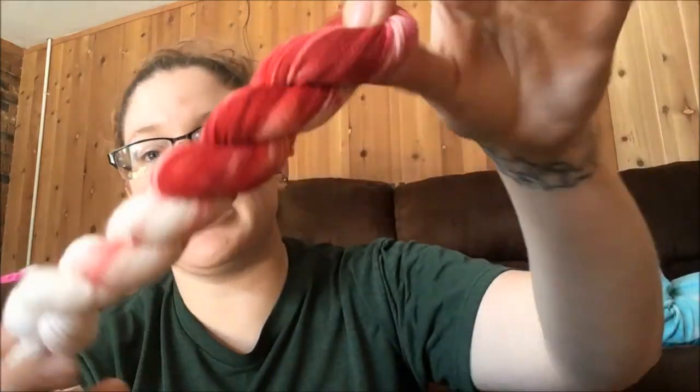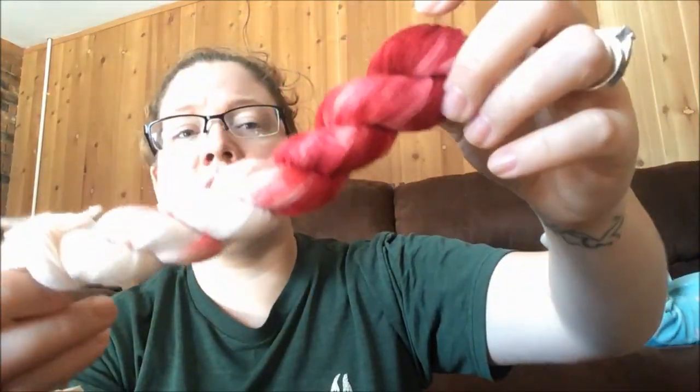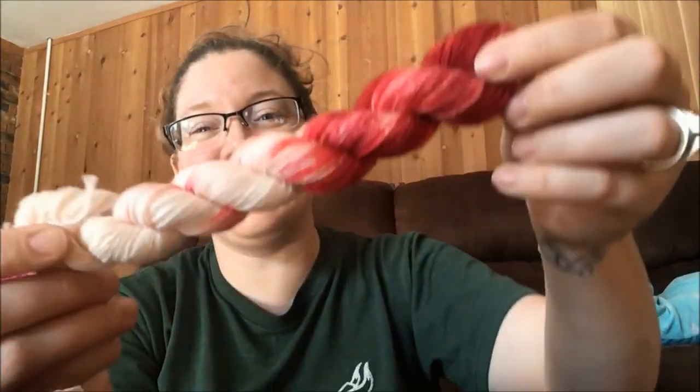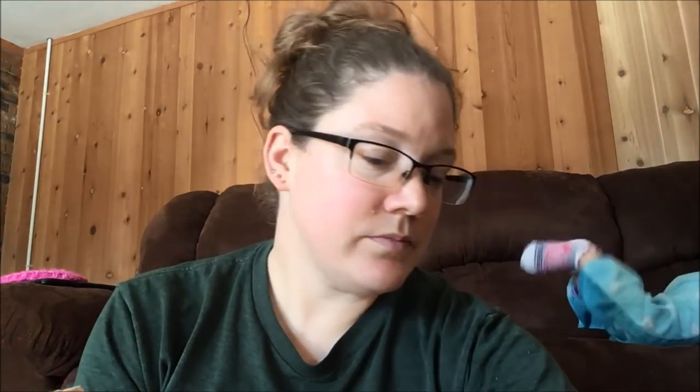And she also sent me this little mini, which is really pretty. I want to say this is Murderino. Laura, is that right? But I plan on making socks out of that. I plan on making socks out of all those Halloween yarns. My last hand-dyed yarn is kind of a surprise.